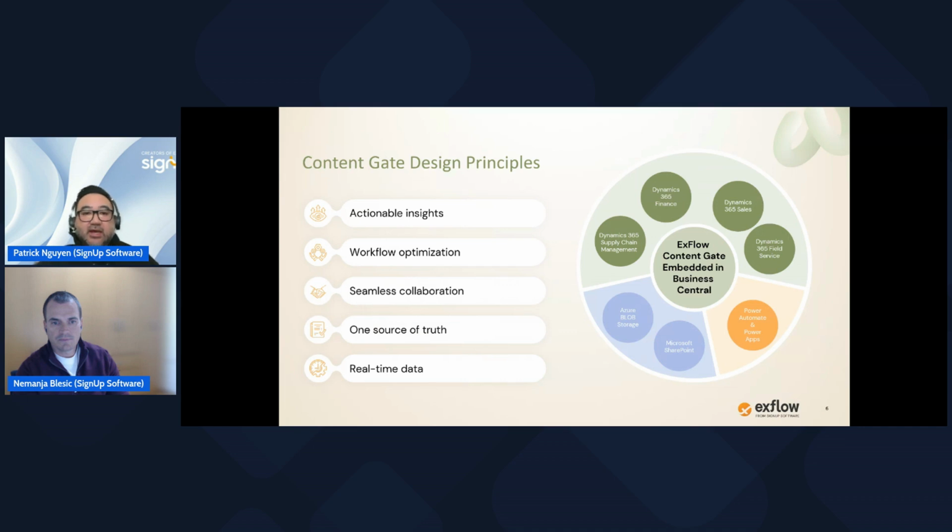Content Gate, the principal design is, think about all the different uses of Business Central that you have, right? Having one central system where it manages, with ExFlow Content Gate, embedded across the different functionality within Business Central. Think about your supply chain management, your purchasing department, your finance and accounting department with your payables and receivables, managing documents as it relates to vendors, as it relates to customers, your sales department, managing sales orders or quotes, things like that. What about your field service folks that are on the road doing field service, whether you're an HVAC organization or a project management, construction business, and on site at a construction site, you need to access content and documents.